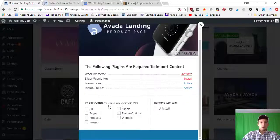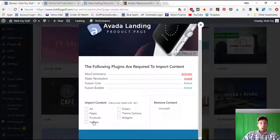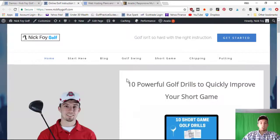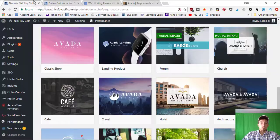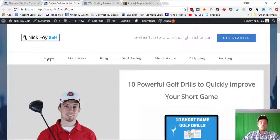If you want everything, you can click all, but that is going to change your theme options. It is going to install all the images that they used on their theme. So it kind of saves you if you don't want to go out and hunt down your own images. But in my case, all the church images weren't relevant to golf. So I only installed the pages, and I think I did the theme options and the widgets so that it keeps all the settings the same. So all the fonts and sizes and all that are the same.